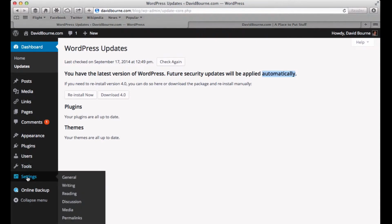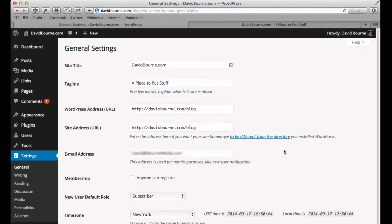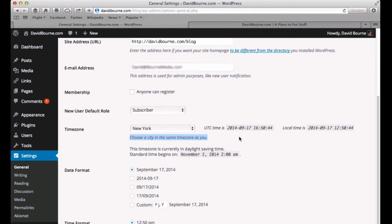Now let's go into the settings. We'll start out with general, and in general you can change your email address. You can change the address of the blog. There's a ton of stuff. Just read all of it. You're probably going to want to change your site title from the beginning, perhaps your tagline, and another very important piece, your time zone. Make sure it matches up. And if any of these other formats work for you, go ahead and change those too. Make sure you hit the Save Changes button at the end.